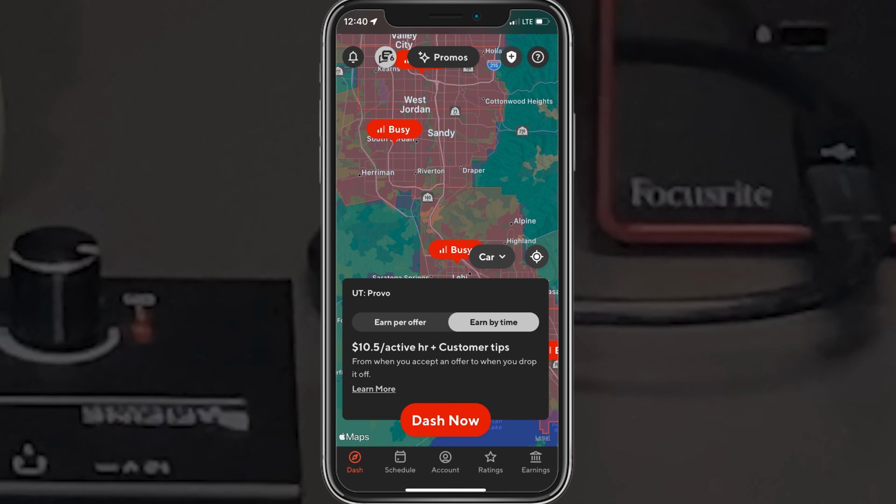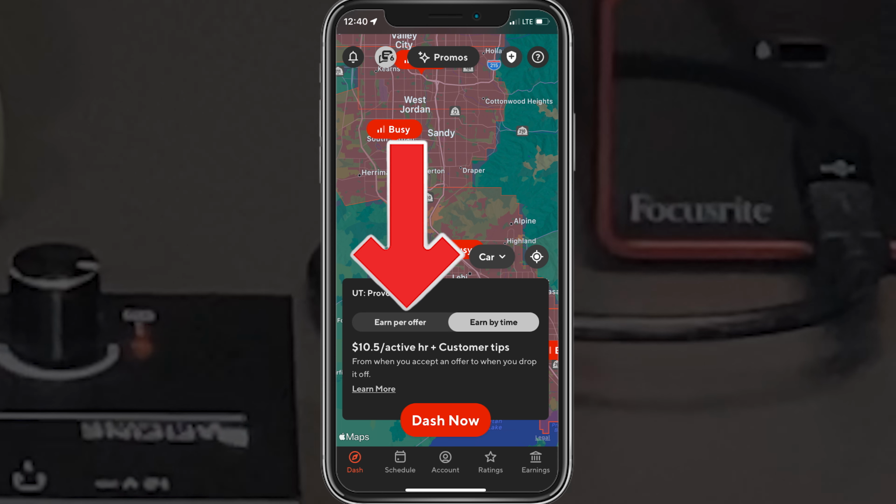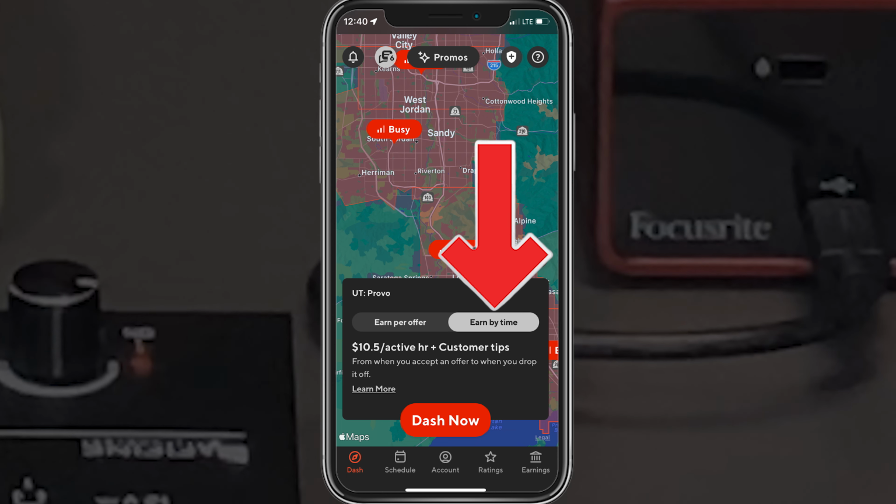I took a trip to Utah and I thought I would, for the first time ever, dash in a different state. And so I opened up the Dasher app, and to my surprise, there was an option between earn by time and earn by offer. So, of course, I had to test it out.